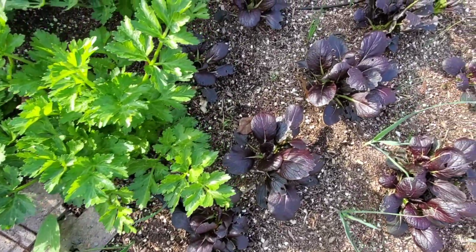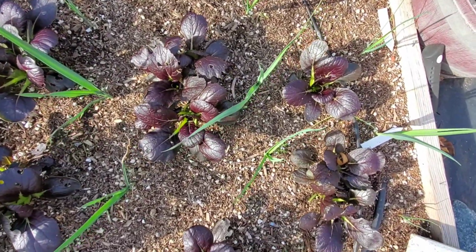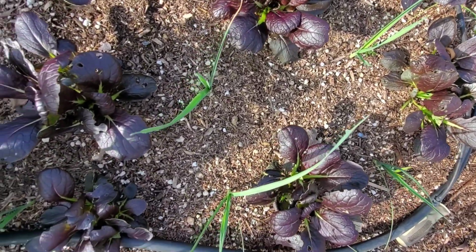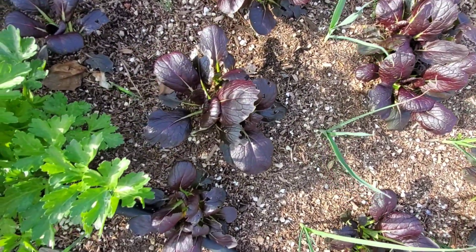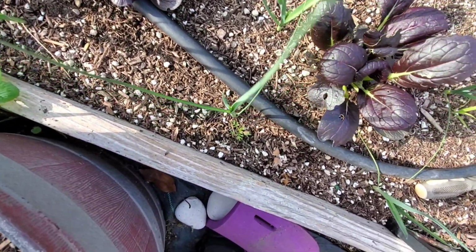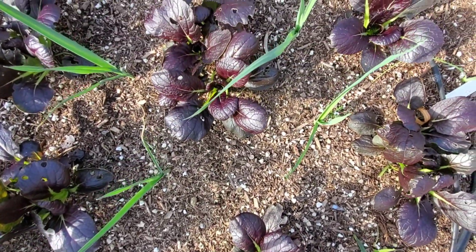I see no worms on them yet, but look at this, this is the purple lady bok choy. Now it did get eaten by some bugs early on, but it's coming back strong, and hopefully when I get back I'll be able to harvest all of this. And in between the rows of the bok choy are leeks. These are giant leeks.